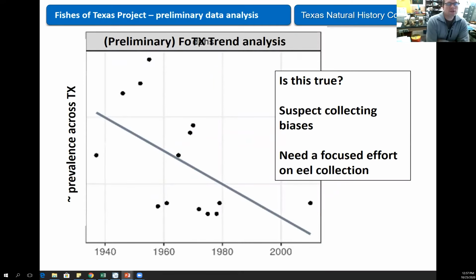This is an illustration showing one of our trend analyses for our Fishes of Texas project. These are still very preliminary, but I threw the one up here for the American eel to show it really shows a strong decline over time in its prevalence across the state. We don't really know this is true. We're not willing to go that far yet.